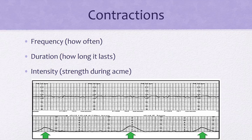And you can count that from the beginning of one contraction to the beginning of the next contraction. And also the duration, how long the contraction actually lasts, and that's from beginning to end. And then, of course, intensity. That's the strength of the contraction during the acme or during the peak.